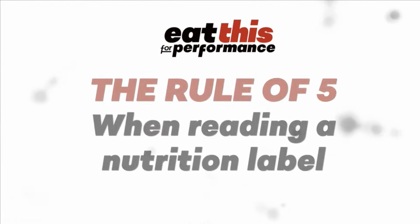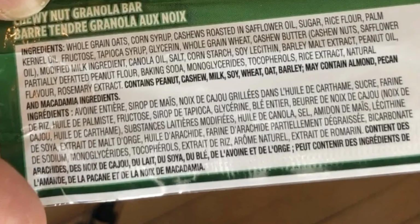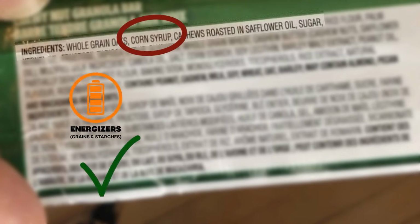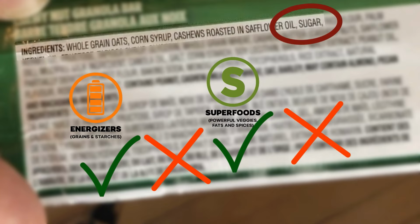Here is a rule of thumb with ingredients on the food label. We want you to pay close attention to the first 5 ingredients you see and relate them back to the foods list. In the example we just gave you, you will see oats. They are an energizer on the foods list. Corn syrup. This is a very processed corn product that is essentially the pure sugar in the corn, not on the foods list. Cashews, a superfood nut, on the foods list. Safflower oil, a processed version of a flower, not on the foods list. Sugar, a very processed cane juice, if you didn't know that. This is not on the foods list.